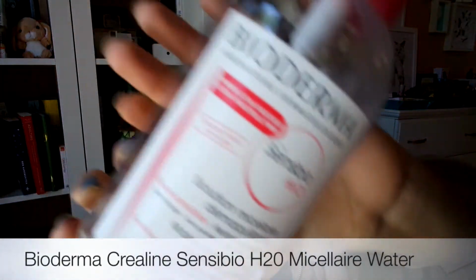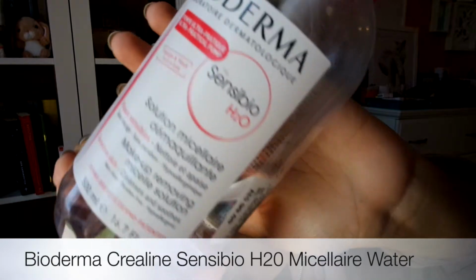So this is the 500 ml bottle, which is all I ever purchase nowadays, as well as the little travel size one, because I just find it so effective at removing makeup. It's really clean, there's no fuss about it, but it is a little bit drying. So if you tend to have very dry skin, I probably would recommend something a bit softer, a bit gentler, because this has been drying out my skin more than I expected, but it is very, very effective.